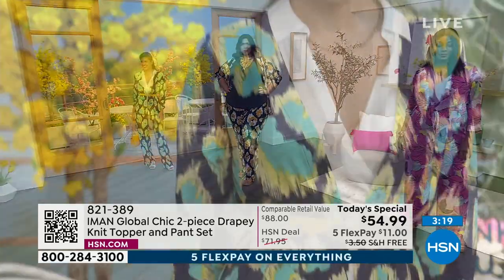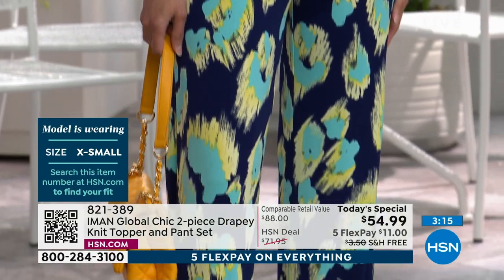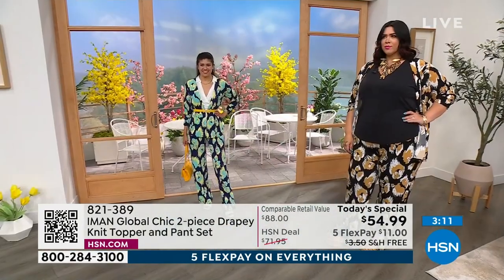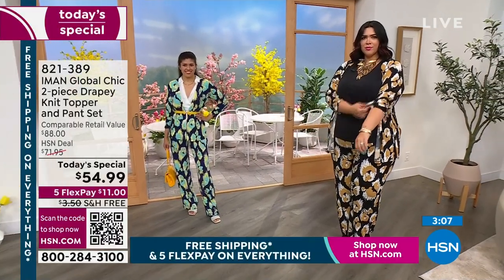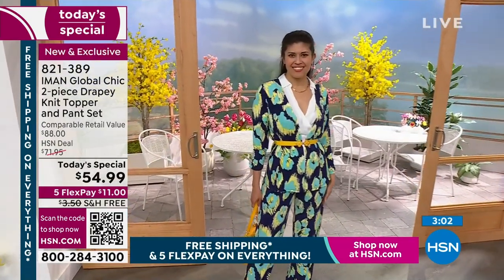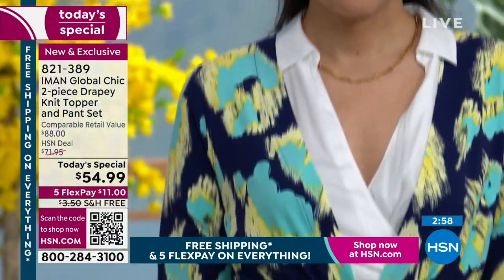Then we have our petite Christine. She is in the extra small, and she's in the petite, and she's in the navy cheetah, just like I have on. Totally different look. She put a white shirt underneath it. She belted it. She went with a light sandal. It's absolutely breathtakingly beautiful. So don't be shy about the print. And print on print, Iman, that's high couture.